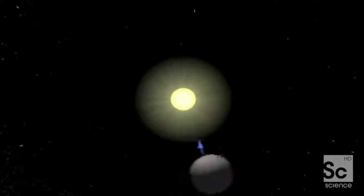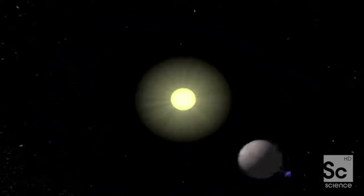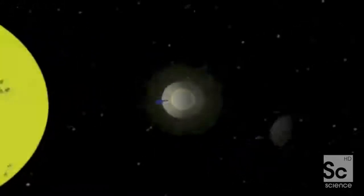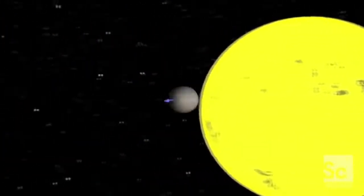The arrow shows how slowly Mercury spins on its axis. It turns only 1.5 times in a single orbit of the Sun. The result is a crazy calendar. It means Mercury's day is twice as long as its year. The day lasts 176 Earth days, the year just 88.